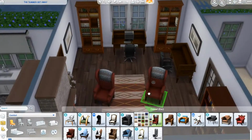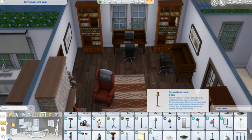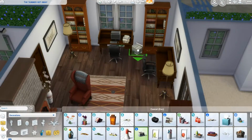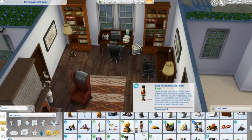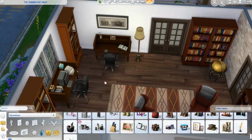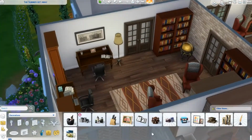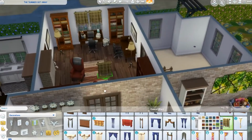But we've got some of the similar colours going through here as well, and we've got one desk that has the computer on and one desk that hasn't, so the kids can go and do their homework in the study if they want to. I also scaled down the Stranger Things bookcases, which looks super cool for this type of build. They look a little bit older, a little bit like 1900s ones.